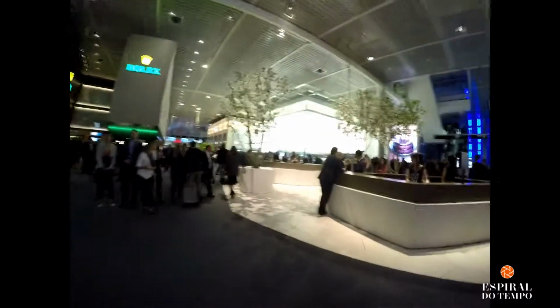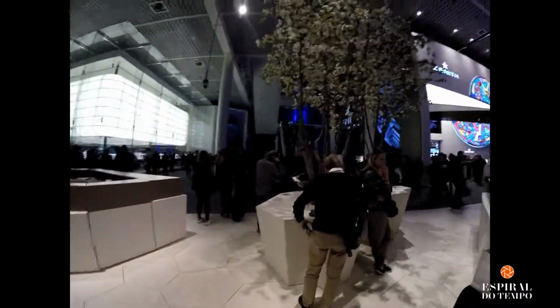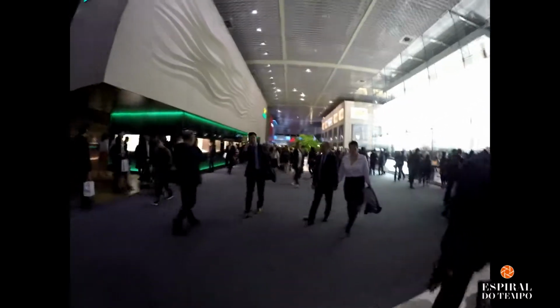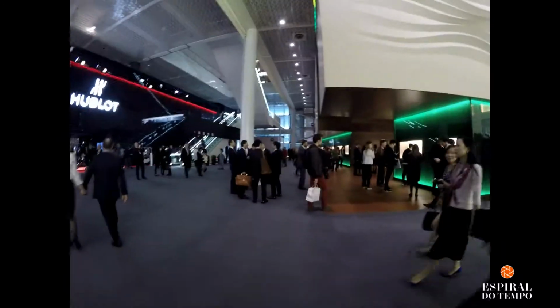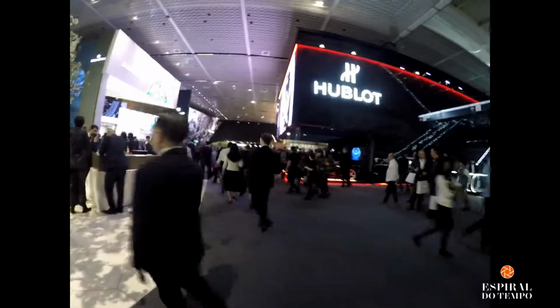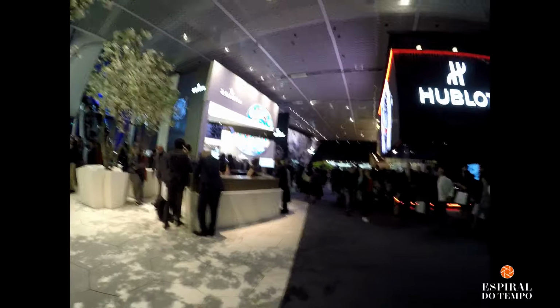And it's time to finish this little movie. Of course, this is not what Baselworld is all about, because this is a small part, just the entrance of Hall 1.0. There are hundreds and hundreds of booths with thousands of brands related to the watch industry. Not just watches, but also straps, batteries, boxes, and then there's also the jewelry part, of course, because Baselworld is the world's biggest fair, not just in watches but also in jewelry. Take care. I'm going to close this small movie right now.